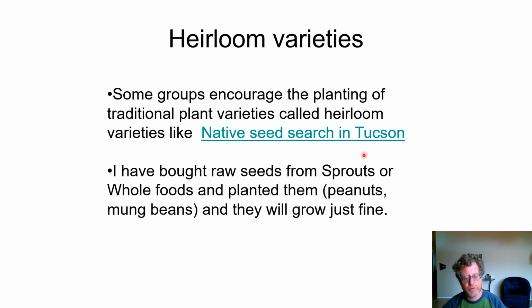Sometimes, when I just want to buy a few seeds, I've bought raw seeds from Sprouts. So I've planted peanuts from Sprouts, I've planted mung beans from Sprouts, and they seem to grow just fine. So if you buy raw seeds, you can get a few seeds from Sprouts and plant them yourself. And so sometimes it's fun to do that.